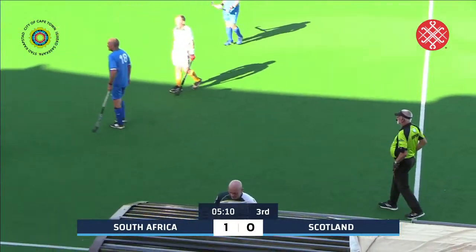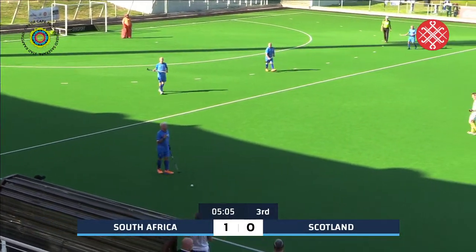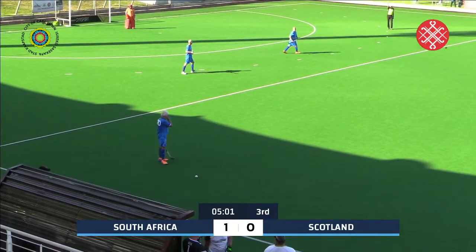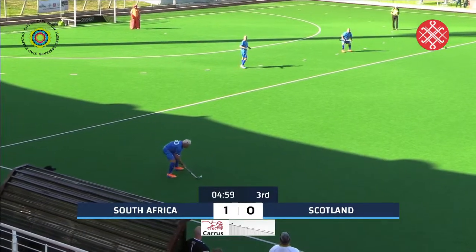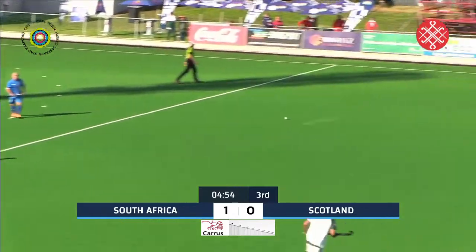McLaughlin shown a green card for having a look at Linden's stick and not really liking it. So South Africa are down a player for the next 2 minutes.